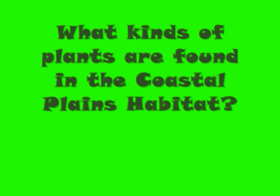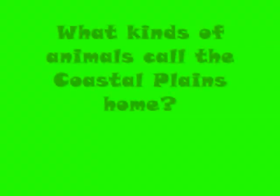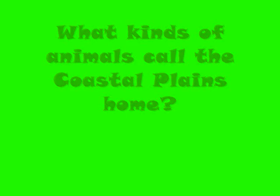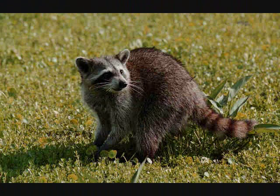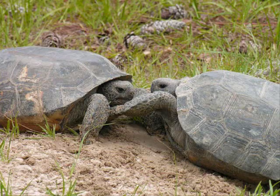What kinds of plants are there in the coastal plains? The coastal plains habitat has beautiful live oak trees. What kind of animals call the coastal plain home? Rattlesnakes, raccoons, and even gopher tortoises live in coastal plains.